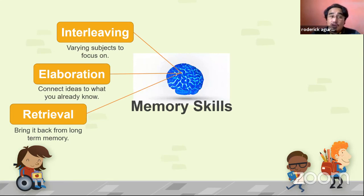I've already talked about this based on positive discipline. Home scheduling is one way of helping our students do interleaving, by coming up with a graphic calendar or a schedule that would constantly remind them of what they're supposed to be doing at a particular hour of the day. So that's one skill. Schedule and routine is one way. A schedule that is graphically represented to students would greatly improve their interleaving memory skills.